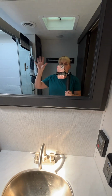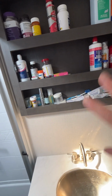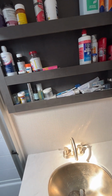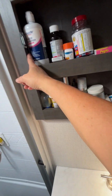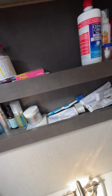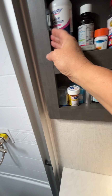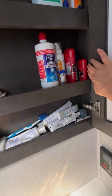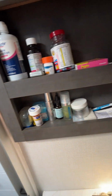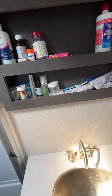And then, hello, we have this nice big mirror, and then it has the medicine cabinet. The only thing I do not like about this medicine cabinet is everything shifts, even if we have it packed, and it'll fall forward. So my plan for this is that I'm going to get some belting and put some Velcro on each side and put a piece of material over the top of this so that when we're traveling, this won't shift. And then when we come in, I can just pull that belting off and put it back on when we're ready to go.